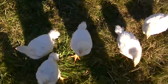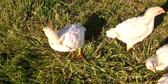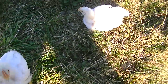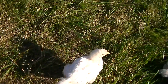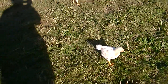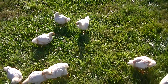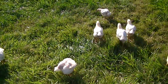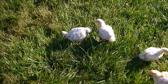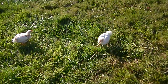There they are, 3 weeks old today. Let me get down, you can see a couple of them a little closer. We weighed today, and they are about 1 pound, 9 ounces roughly was the biggest, and 1 pound, 4 ounces was the smallest that I picked up. I just weighed a couple of random ones. I couldn't tell you which ones. They all look the same.